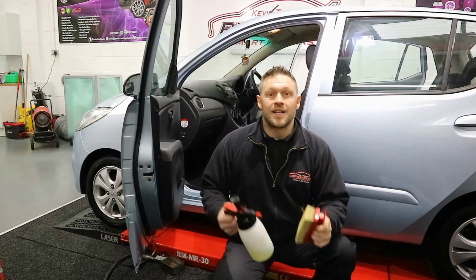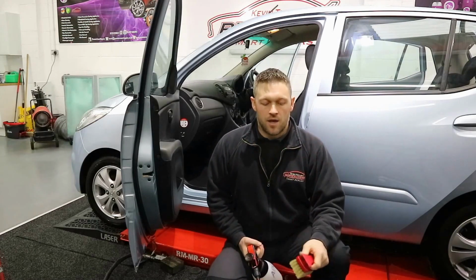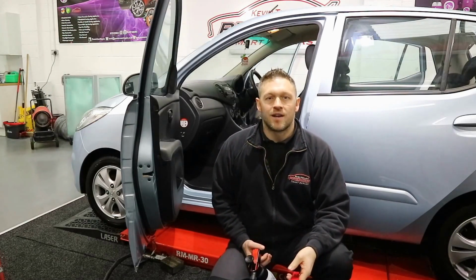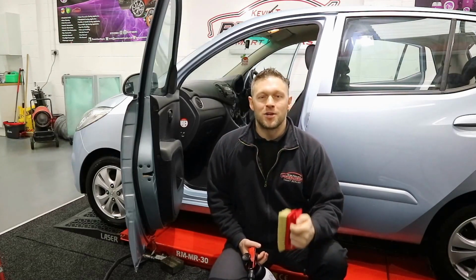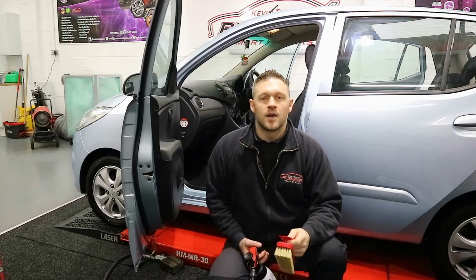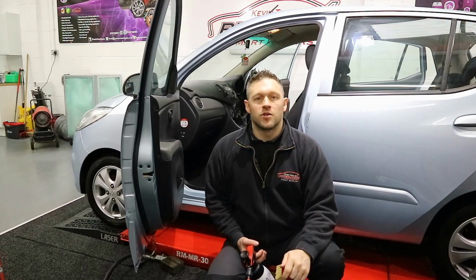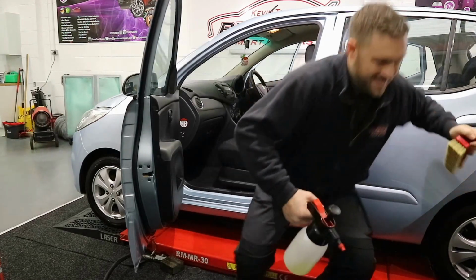Right guys, now for the seats. APC, a brush, and the Vapagiene. The battery's going to run out, so unfortunately I'm not going to get much more footage of the inside, but I'll recharge the battery and then show you around when it's done. Cheers.